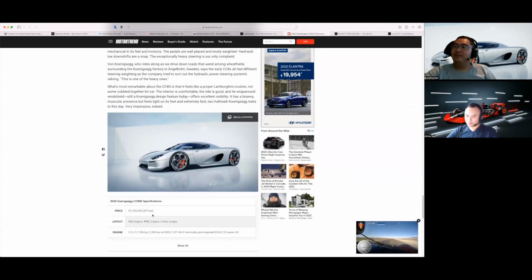Oh, Motor Trend estimates $3.1 million. Honestly, that doesn't sound like much, like a good value. It really isn't compared to that Gordon Murray car we were talking about maybe half a year ago, with the insane price tag, and it just looks like a kit car. What does Gordon Murray want to sell his supercar for? The T50, and then the T30. The T50 is the expensive one, $3 million.